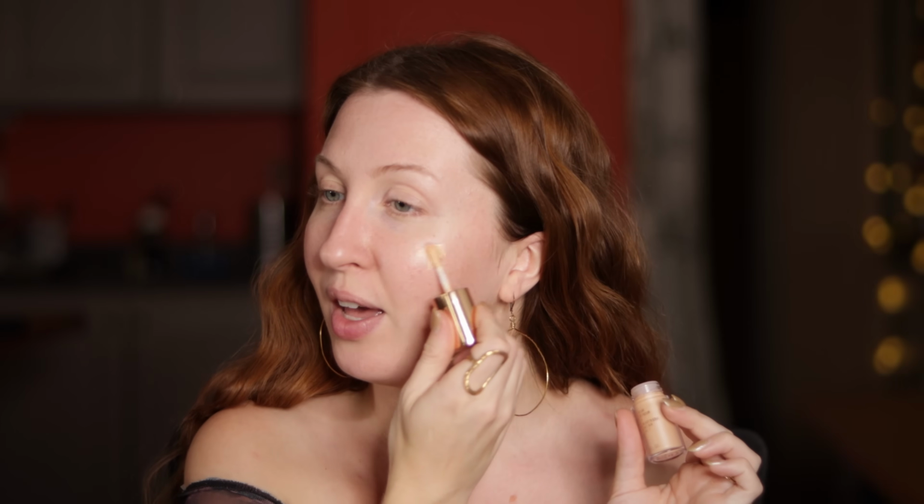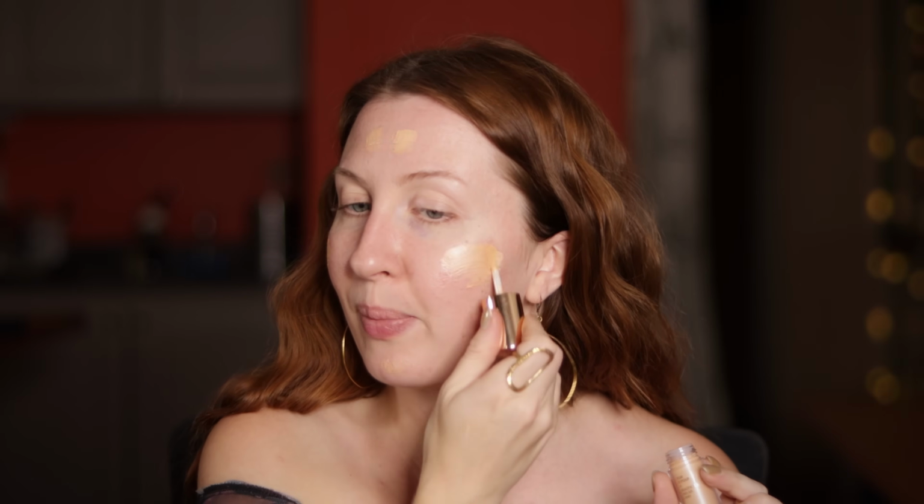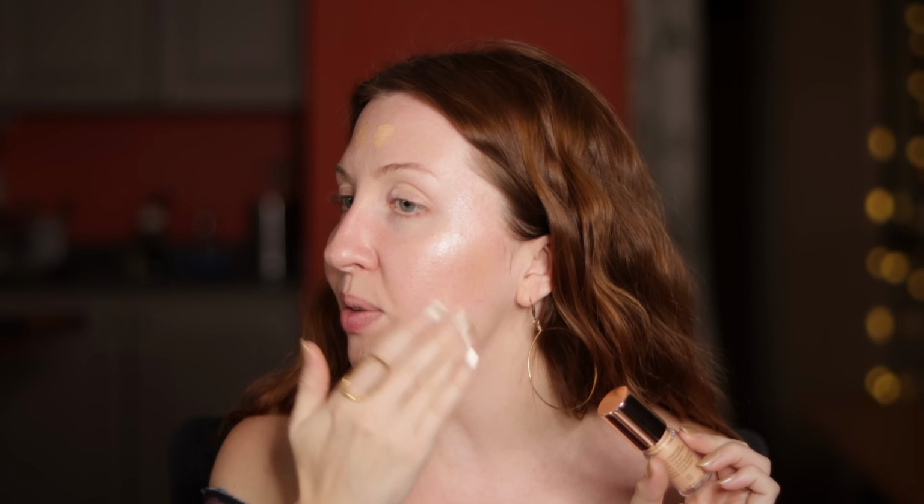I'm going to prep the skin with the Charlotte Tilbury Hollywood Flawless Filter. It just feels like the right kind of moment for having a nice glowy base. This is one of my favorite glowy products. This shade's a little bit peachy for me, but that's okay.